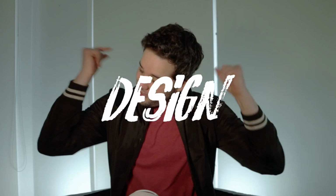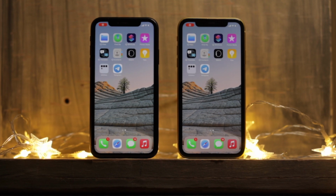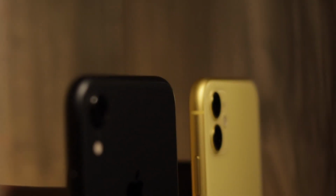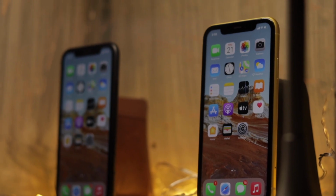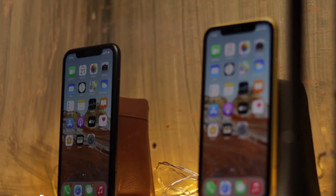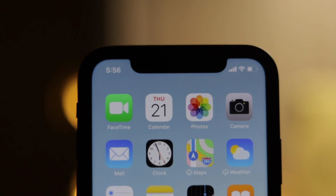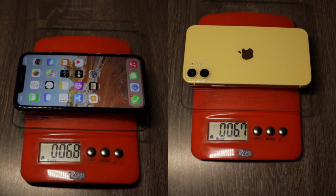So let's start with design. The iPhone 11 and the iPhone XR look nearly identical. The quickest way to identify them is by the iPhone 11's dual camera system, but besides that and the different color choices, there are no obvious differences. And the phones have the same 6.1-inch LCD display with the same resolution and pixel density. The iPhone XR and the iPhone 11 are exactly the same size and weight.